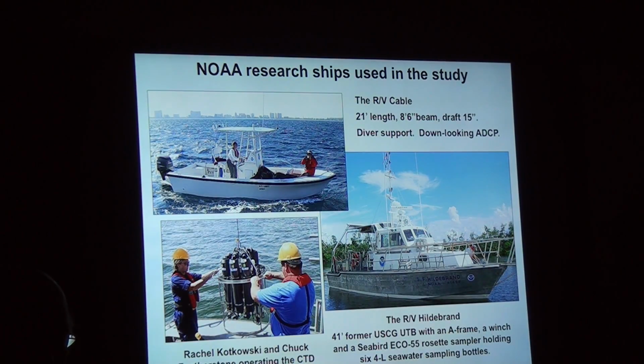They use the same device out in the deepest oceans. It could be miles deep, and they have like 24 bottles, and it takes hours to get down to the bottom, and they capture water all the way up the water column. Just amazing. Anyway, CTD. We also use a little RV cable, a 21-foot Parker. We use it for diver support because divers have to go out and jump in the water and service the ADCP units. And it also has an ADCP mounted on the boat that looks down, and you can look at the currents wherever the boat goes.